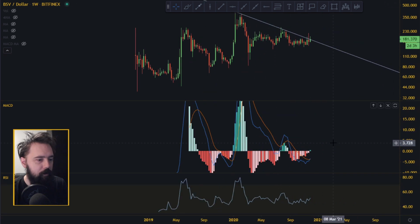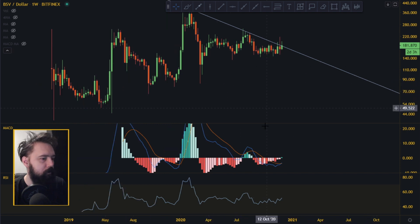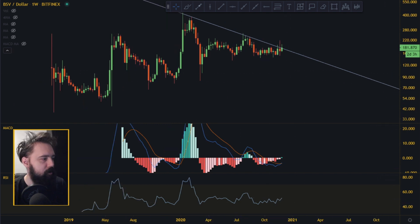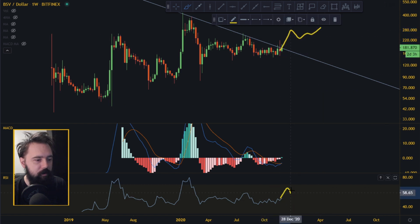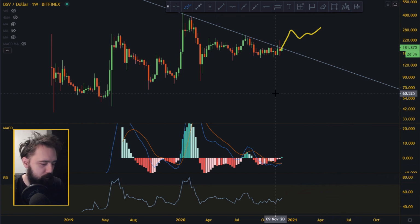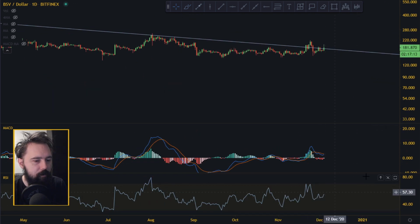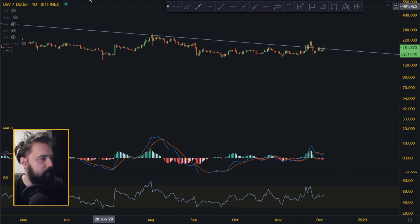On the weekly RSI we got nothing. It's around 50, so it's neutral. But we have to start getting bigger action. What we want to see on the RSI is that when price starts moving up, it keeps above some level like 55, 60, and starts bouncing on this level up here. That's what we want to see for the RSI. But on weekly we got nothing right now. Still neutral on the RSI on the daily.